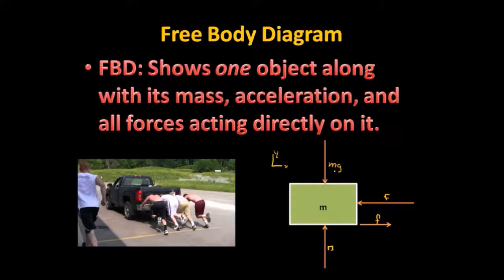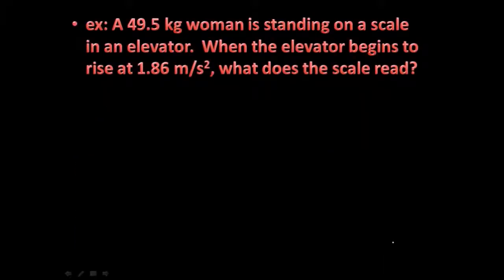The weight sometimes can be used to compute the frictional force, so it might be relevant to the problem. Actually, it'd be the normal force to compute the frictional force. So it could very well be relevant to the problem. But in a situation where, say, there is no friction, then that might not be an important part of the problem if it's moving horizontally. So let's try an example.